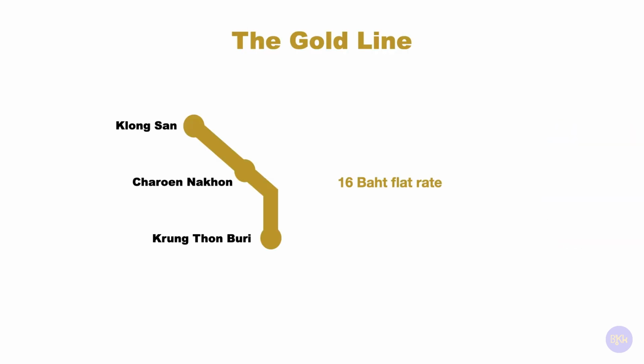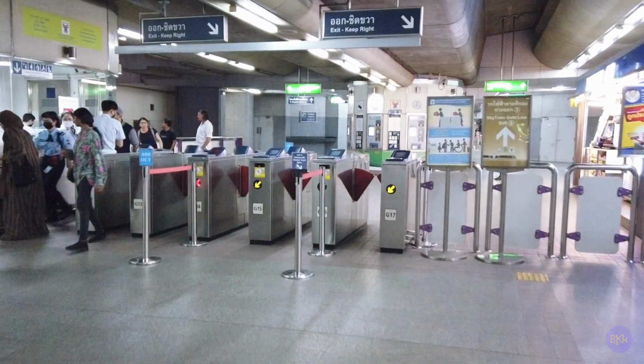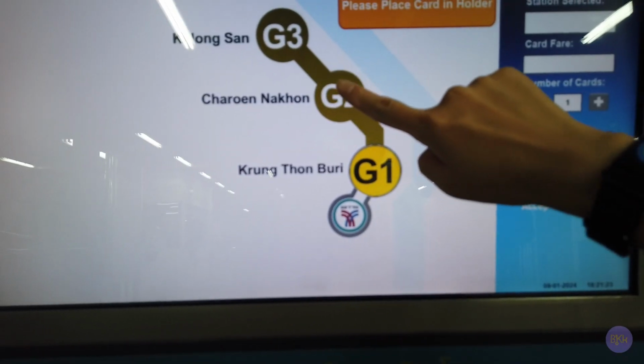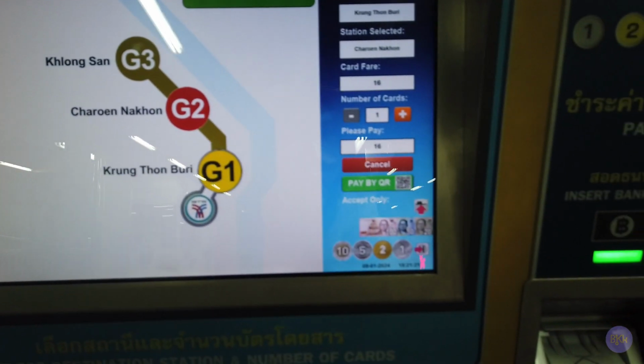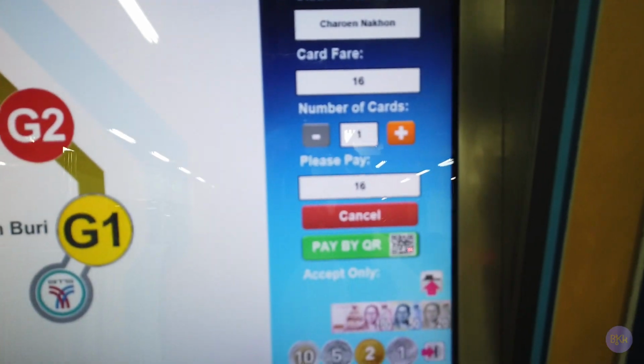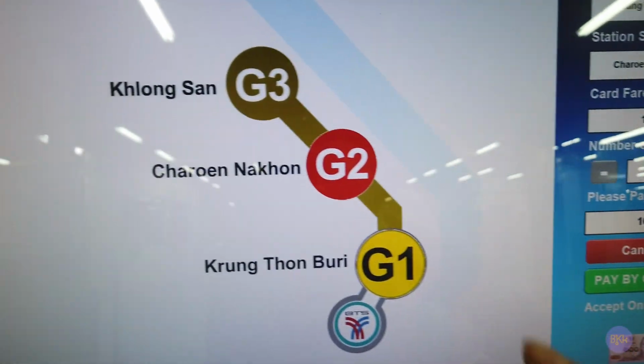The Gold Line charges a flat rate of 16 baht, which is not included with the green lines. This means that when you try to change from the Silom line to the Gold Line, you have to get out of the station and purchase a new ticket for the Gold Line. A bit confused? I know. The easiest way to figure out the fare is to check it out in the train station, so let's go there.